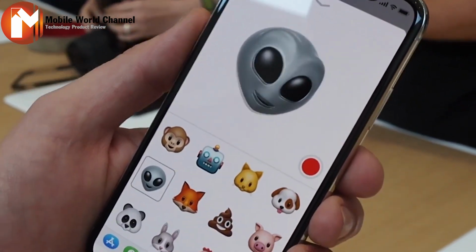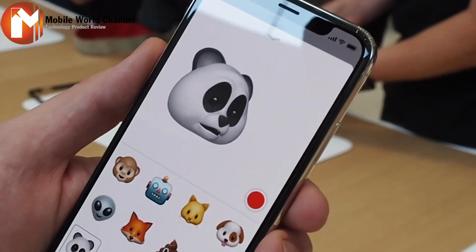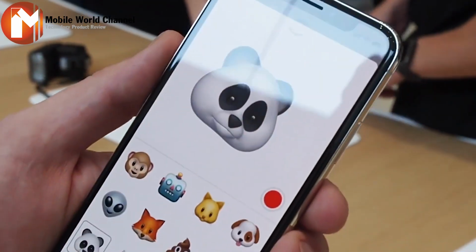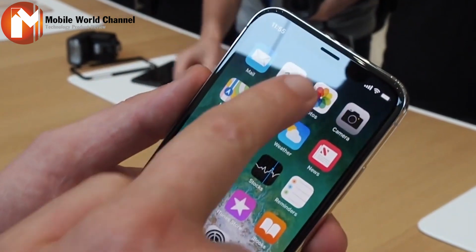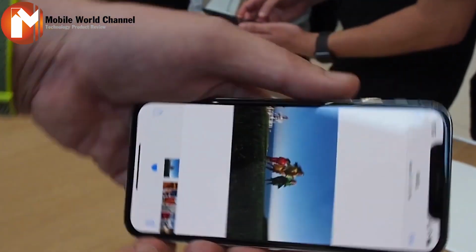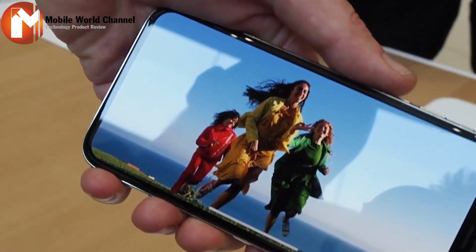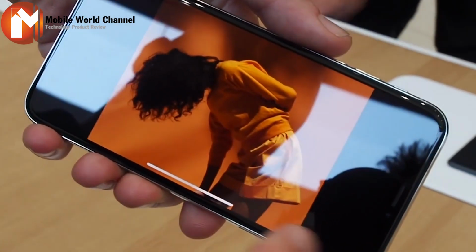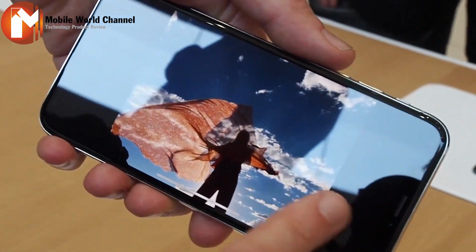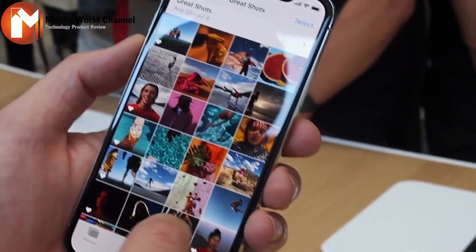iPhone X price and when to buy it. The iPhone X ain't cheap. It starts at $999, £999 in the UK and $1,579 in Australia. The 256GB version costs $1,149. Pre-orders begin October 27th, and the phone ships November 3rd.